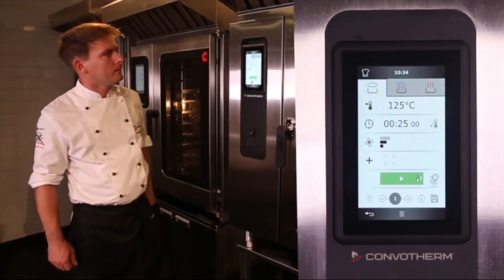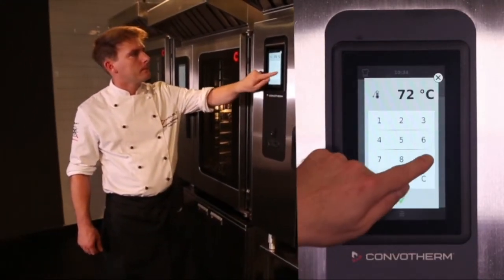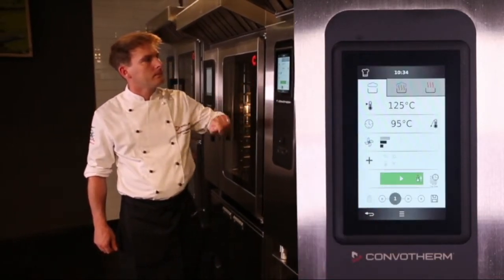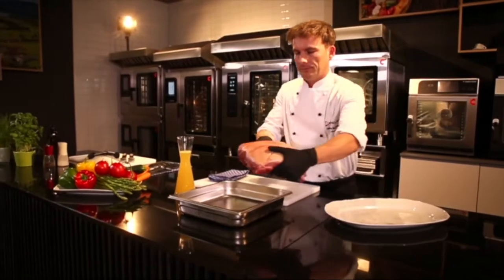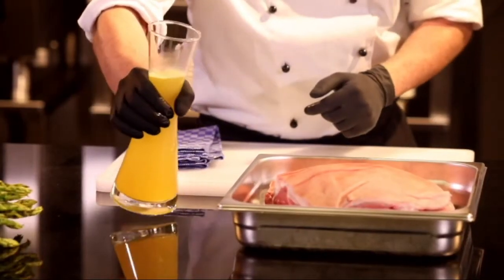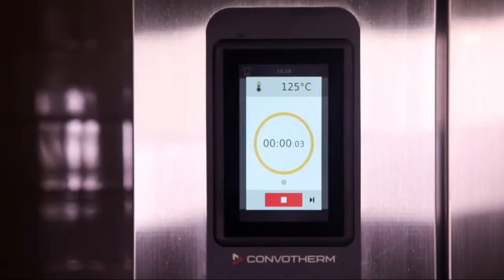And we are not working now with time, we are using our multi-core probe in our Max and setting the temperature to 95 degrees for the core. The only thing what I have to do now, I have to press the start button and you can see immediately the preheating starts to have the right environment. So in the meantime, where the Convotherm Max is preheating, I got time to prepare the final steps for my pulled pork. I fill it up with a little bit of stock. This gives us later some additional flavor for mixing. Alright, there we are. The Convotherm Max is ready to go.